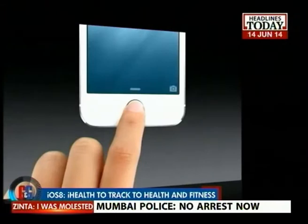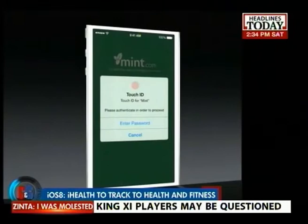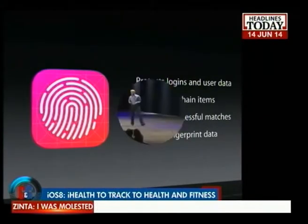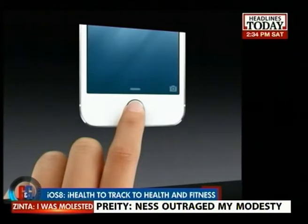Next up, Touch ID. The fingerprint scanner has been opened up to third-party developers for the first time, meaning banking apps would be happy about it, as biometric fingerprint technology can now be used to authorize transactions and other features from your device in the future.